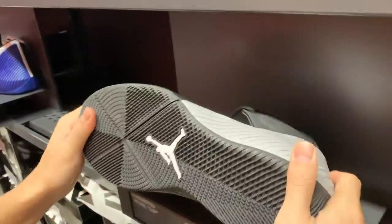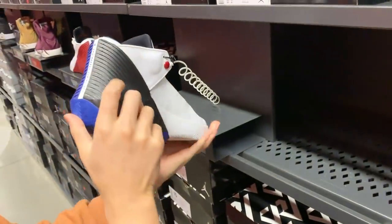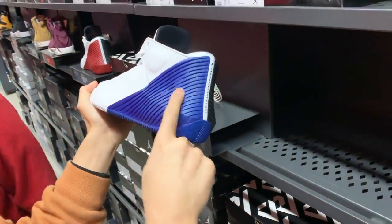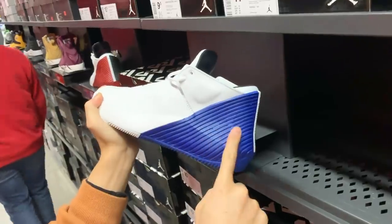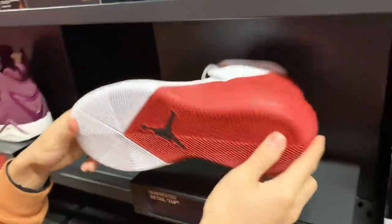There's some Why Not 0.1s here. I've never seen this. I haven't either. Remember these are like some team colorways? I guess. Look. These are clean. Oh, I kind of like that. It's like black here and blue here. Yeah. It's like a shiny blue. Oh, and then look at this bread over here. Yeah. I think, yeah. This is a bred. I think this is like a... It's a bred. A bred.